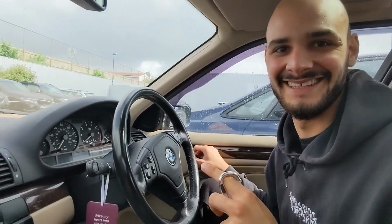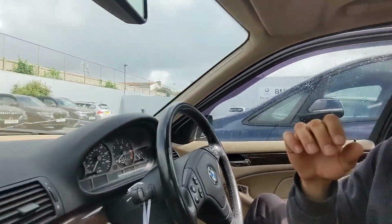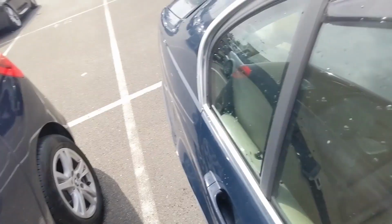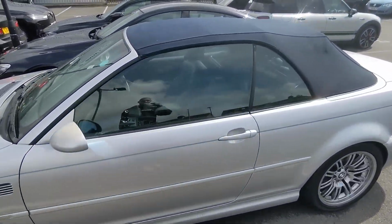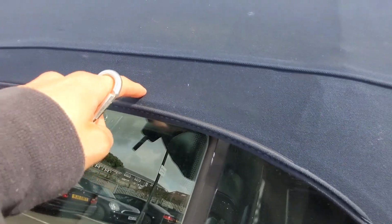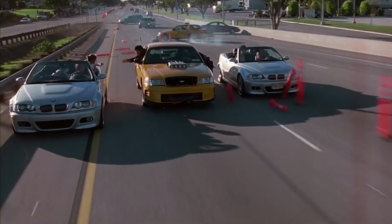Should I stop it now? Wait, let me get this. I'll show this vert. Here it is, E46 M3 convertible. It's got the blue soft top, which is cool, and it is auto. I don't know if you can tell. Yeah, auto gearbox right there. SMG. If you watched Taxi with Queen Latifah and Jimmy Fallon, this was like the hero villain car.